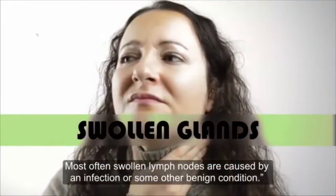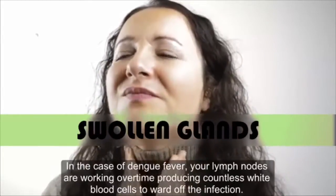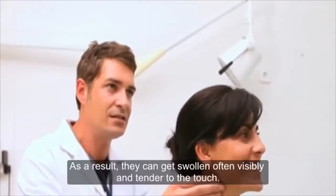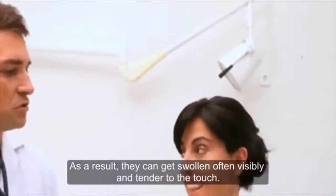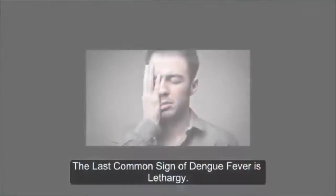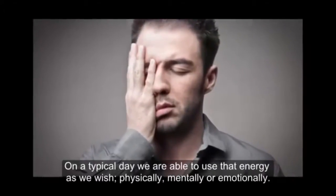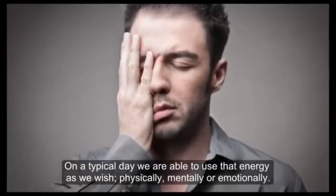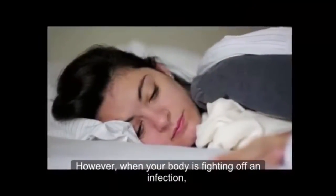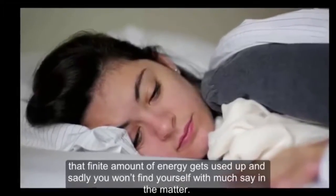Most often, swollen lymph nodes are caused by an infection or some other benign condition. In the case of dengue fever, your lymph nodes are working overtime, producing countless white blood cells to ward off the infection. As a result, they can get swollen, often visibly and tender to the touch. 5. Lethargy. The last common sign of dengue fever is lethargy. As I mentioned in the previous point, our body only has a finite amount of energy. On a typical day, we are able to use that energy as we wish, physically, mentally or emotionally. However, when your body is fighting off an infection, that finite amount of energy gets used up, and sadly, you won't find yourself with much say in the matter.